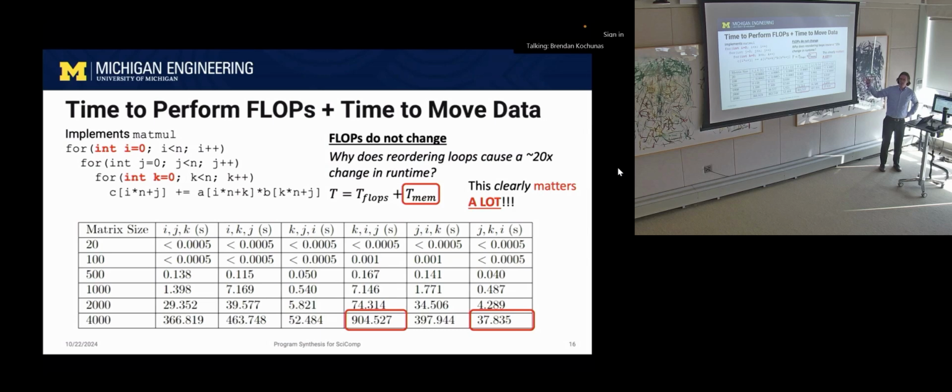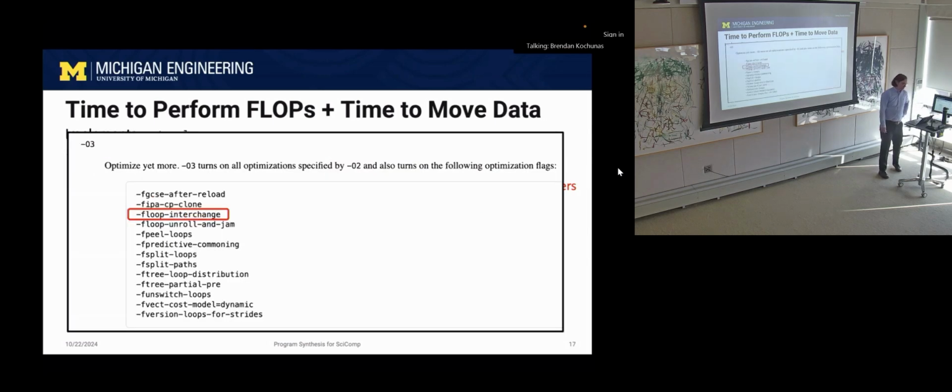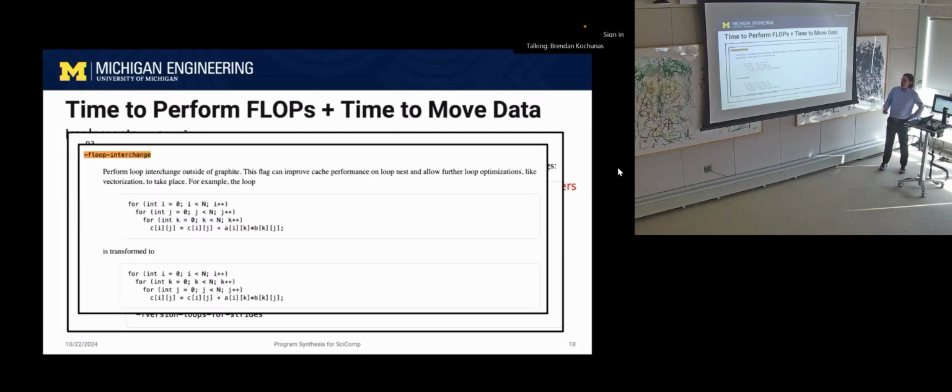We should be more focused on this than our flops. Also, I used optimizations here, and interestingly, with the GCC compiler, when you run with O3, it enables the option -floop-interchange. What does that mean? If you check the compiler documentation, it says for loops that look an awfully lot like matrix multiply, it'll change the order to give you better performance. That didn't happen here.